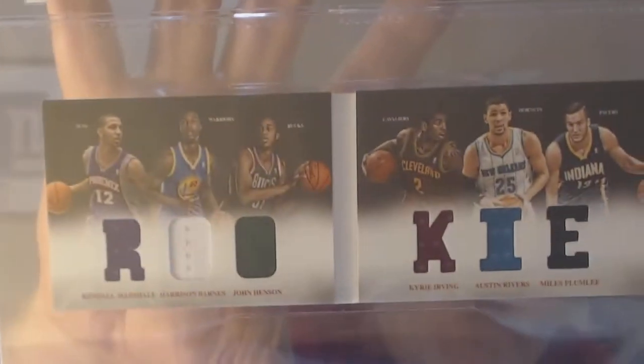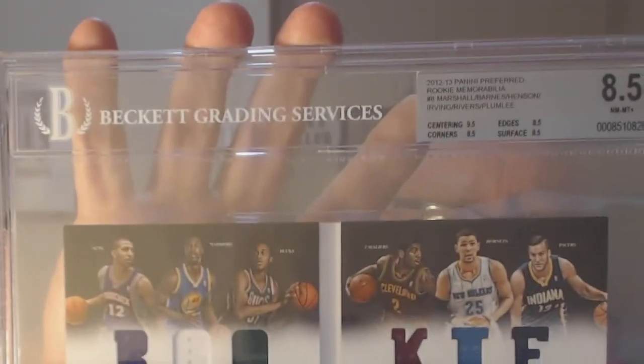Okay, here's the second one. This one is the same card, but it's not prime. This one is 8.5, Kendall Marshall, Harrison Barnes, John Henson, Kyrie Irving, Austin Rivers, and Miles Plumlee. This is the other version of the card without the patches. This is just the regular version, and it got the same grade. So you got matching cards there. And this one right here got a, not PSA, I'm not doing PSA right now, BGS 9.5.